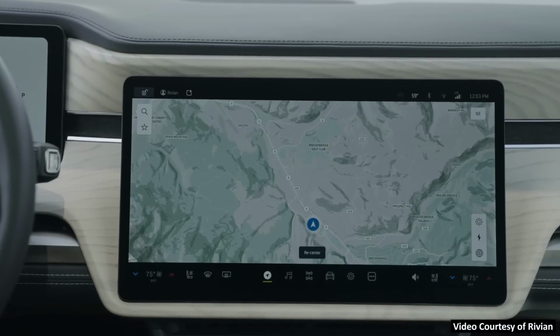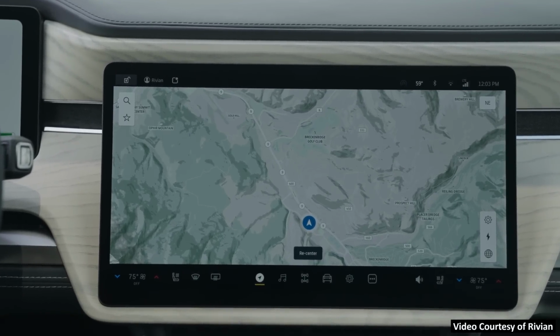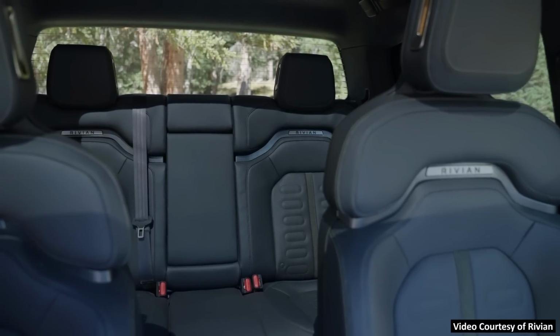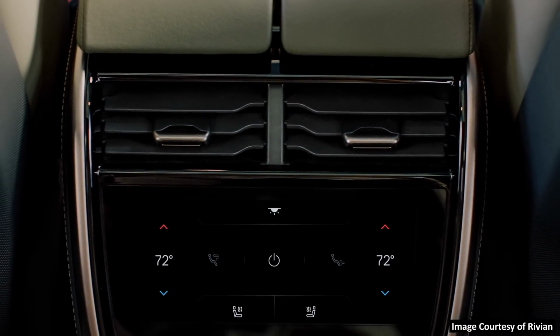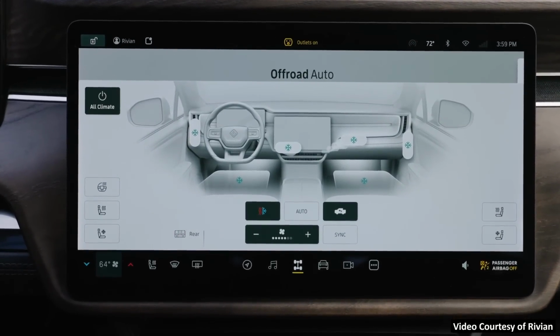On the flip side, the Rivian R1T offers a 15.6-inch landscape-oriented touchscreen, a 12.3-inch driver's display, and in addition, the R1T features a small 6.8-inch touchscreen for the rear passengers that, from what I can tell, is mostly for controlling the rear HVAC system. Now in a side-by-side comparison, both of these infotainment systems, from what I can tell, are very responsive and very well designed.